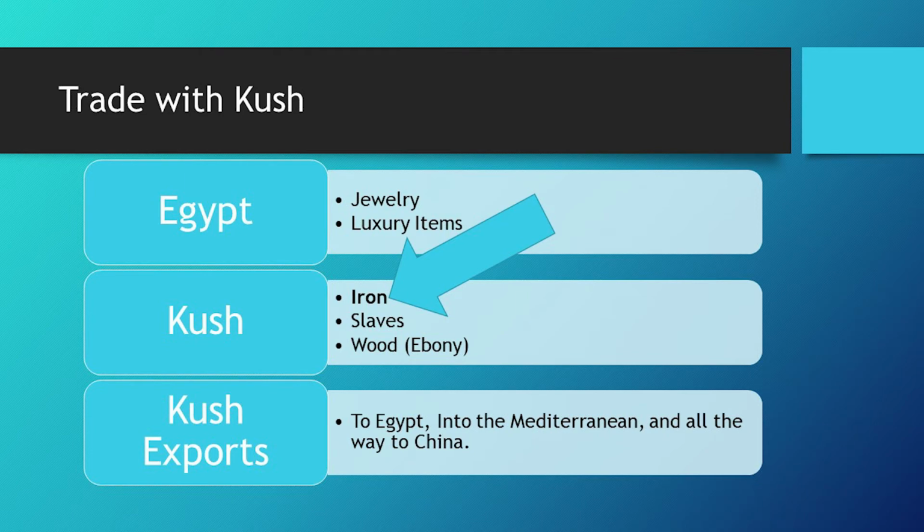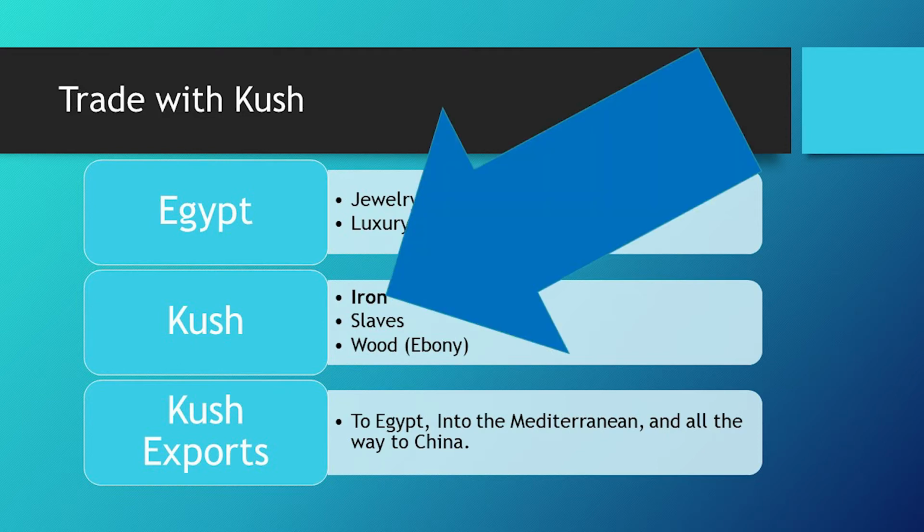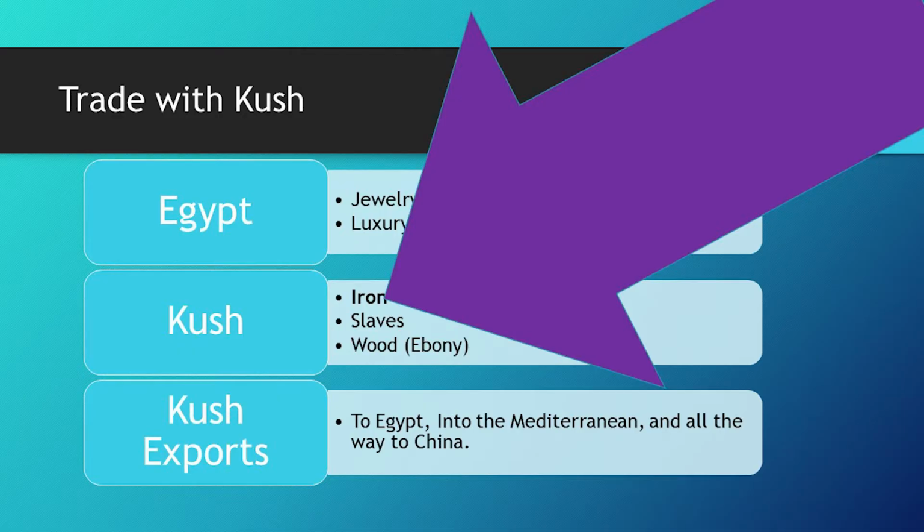Hold on real quick. There's an arrow near iron. Oh, the arrow got bigger. Oh, it's so big, it's off the page. Okay, you must need to know that one of the main Kush exports is iron. What's one of the main exports from Kush? Iron. Good job.